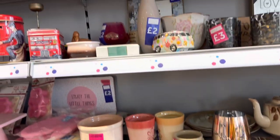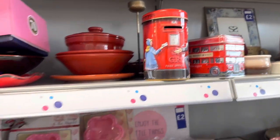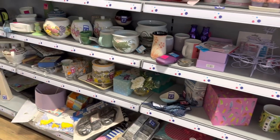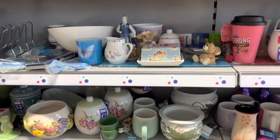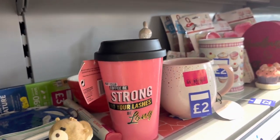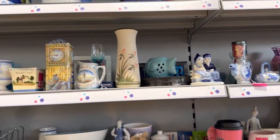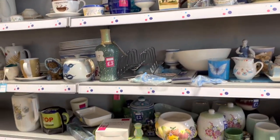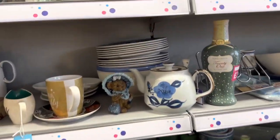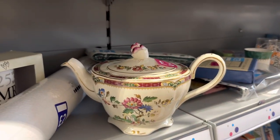Coleman's mustard. There's so much here. May your coffee be strong and your lashes be long. It's a nice mug as well. And teapots. That's really nice.